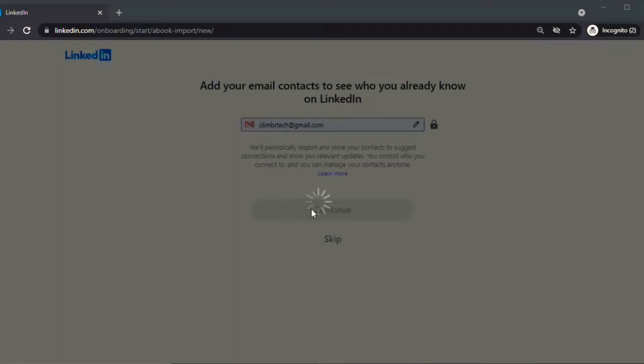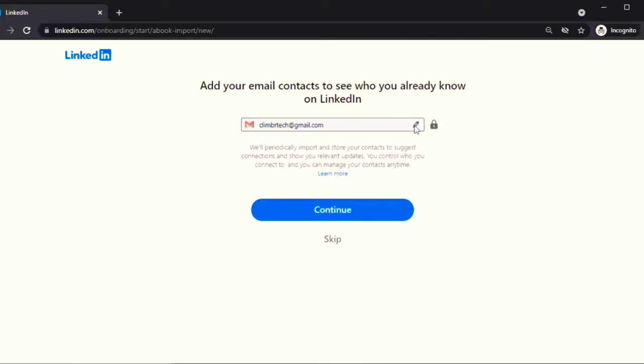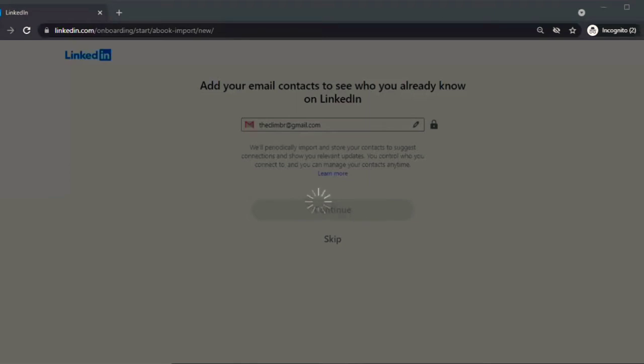What's going on? My password was changed 15 days ago. Really? Oh, do I remember my password? Maybe we use another email. Or we could as well skip, but the purpose of adding your email is to ensure that everything is in place.